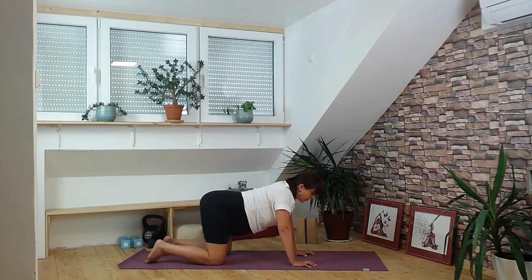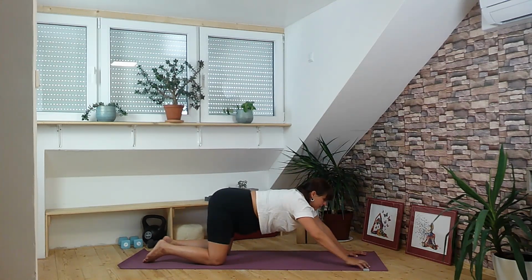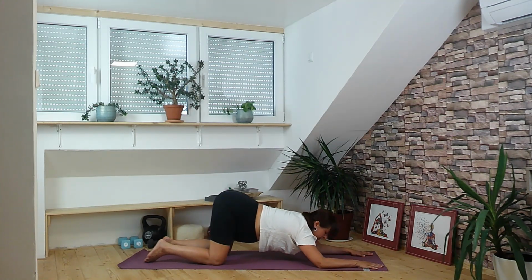And then slowly finish what you are doing and come back to center, neutral spine again. Keep the legs as they are. Walk the hands forward to the top of the mat and then lower your chest for puppy stretch. So you can lower the elbows also onto the mat and lowering the chest as close to the mat as possible. Again, another chest opener, shoulder opener.